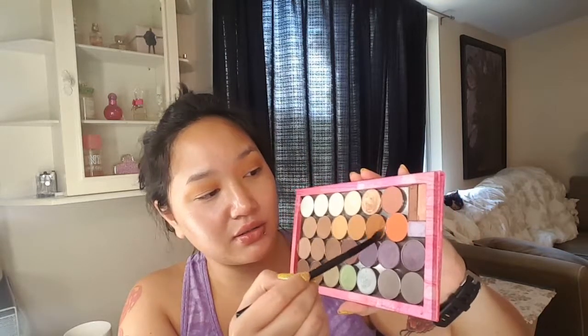Should I deepen it or brighten it? It's always like a random choice. I don't ever plan out my makeup looks. I'm just like, ooh, let's use this palette. So sometimes it turns out fantastic, and sometimes I'm just like, ugh, what did I do? So let's just go ahead and use this shade right here to deepen up that crease a bit.